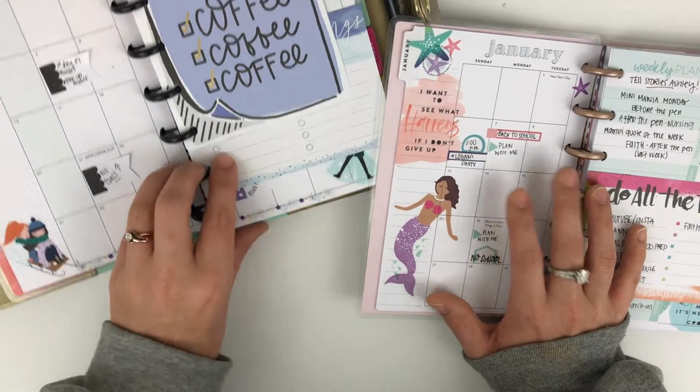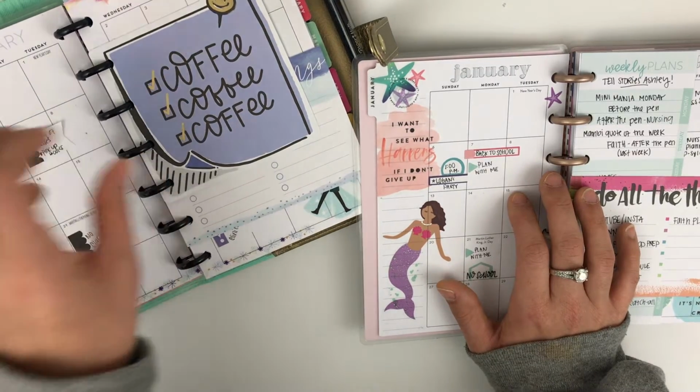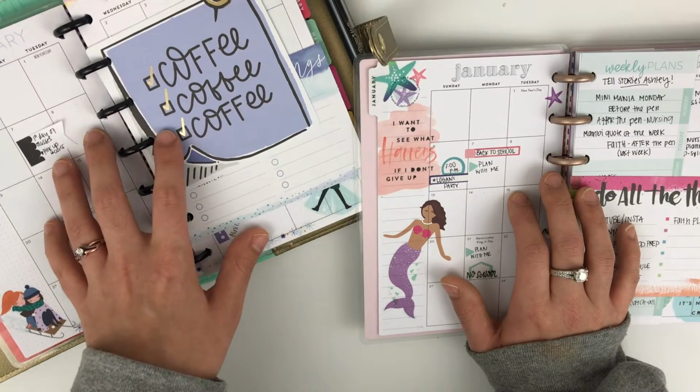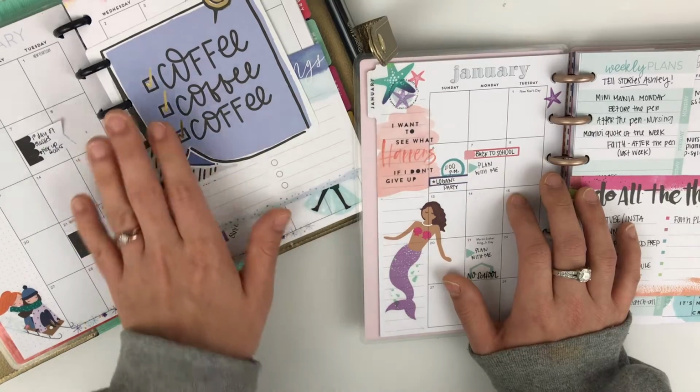What I first look at is over here on my nursing planner. I see, what do I have due? Do I have homework? Do I have exams? That's the main thing, what is coming up, because that really dictates what I plan for the day. So that starts there.